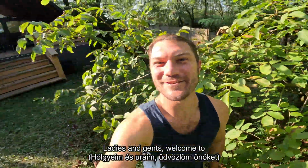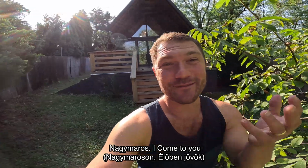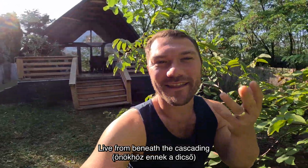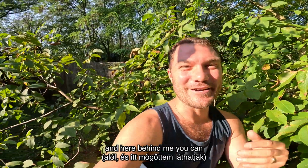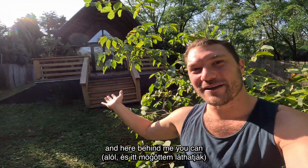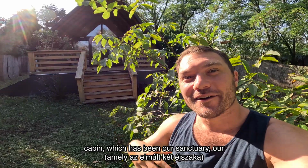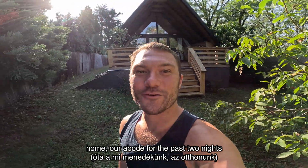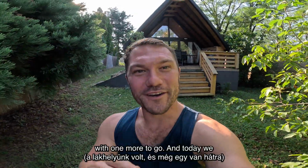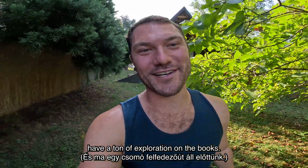Ladies and gents, welcome to Nagymaros. I come to you live from beneath the cascading leaves of this glorious walnut tree, this diófa. And here behind me, you can see the A-frame cabin, which has been our sanctuary, our home, our abode for the past 2 nights, with one more to go.